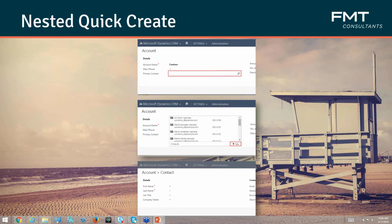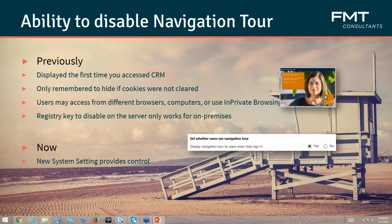So this is cool. Then the next thing I have in the list of features is, I'm not going to show this to you, but I know that most of you who have used CRM recognize this screen, which always pops up whenever you log into the system. And there was no way for us to get rid of this.